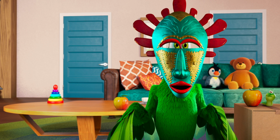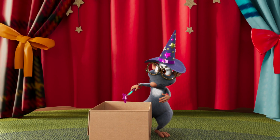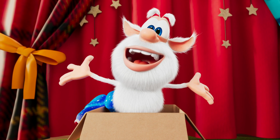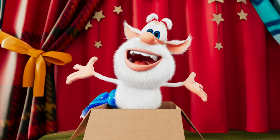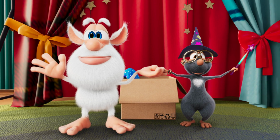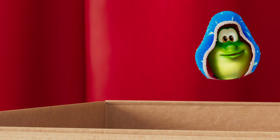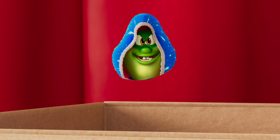Everyone enjoys the fun. Finally, the magic is over and Lula taps a box. Booba jumps out of it, revealing himself. But uh-oh, he isn't wearing the invisibility cloak. He left it inside the box. Booba and Lula have been found out. Noodle jumps into the box, burying himself in the cloak and disappears. Noodle giggles. Maybe he's good at magic too.